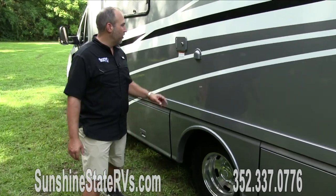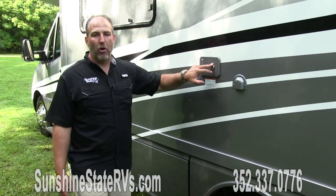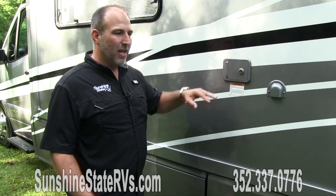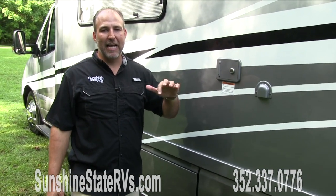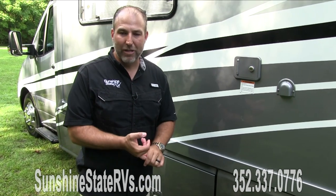As we continue to walk, this is where you fill your potable water. I like this being up high. You can fill it up here. This has the most impressive sizes of all the tanks: the black water tank, the gray water tank, the fresh water tank.